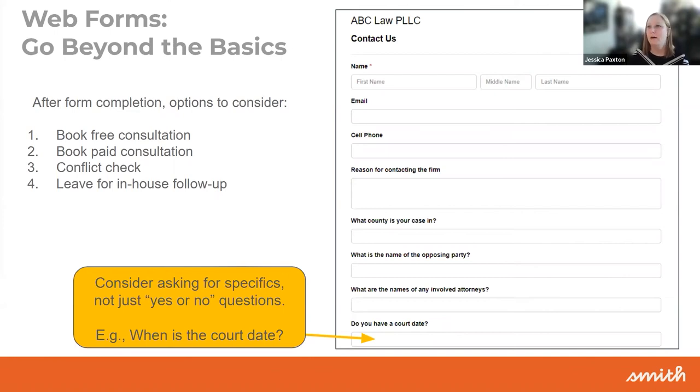The other great thing about putting this type of information in your web form on your intake is that the client's going to look at it and say, oh yeah, this guy knows what he's talking about for sure. Because they don't just want name and email. They want to know, are there children involved? Have you reached out to your insurance company? All those types of questions really stand you apart as the expert.